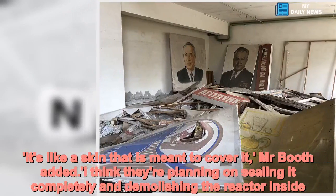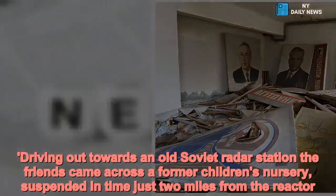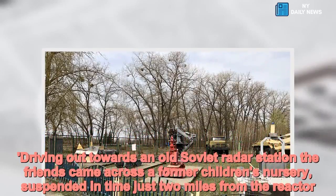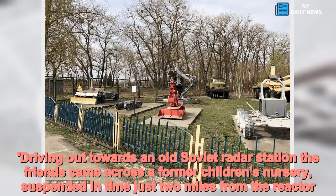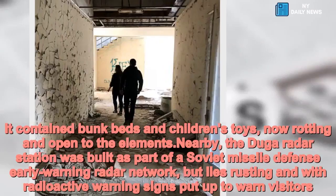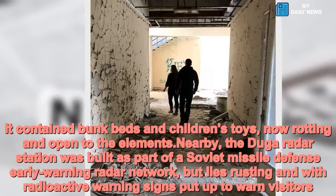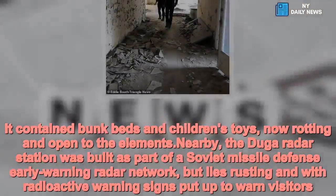Driving out towards an old Soviet radar station, the friends came across a former children's nursery, suspended in time just 2 miles from the reactor. It contained bunk beds and children's toys, now rotting and open to the elements. Nearby, the Duga radar station was built as part of a Soviet missile defense early warning radar network, but lies rusting and with radioactive warning signs put up to warn visitors.